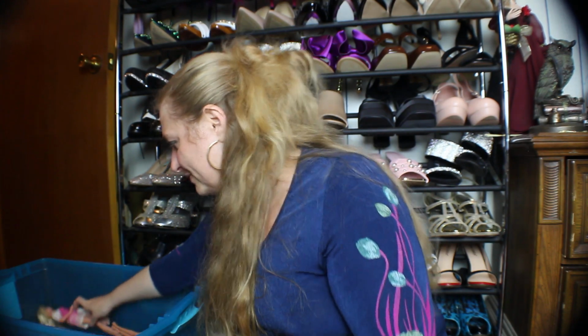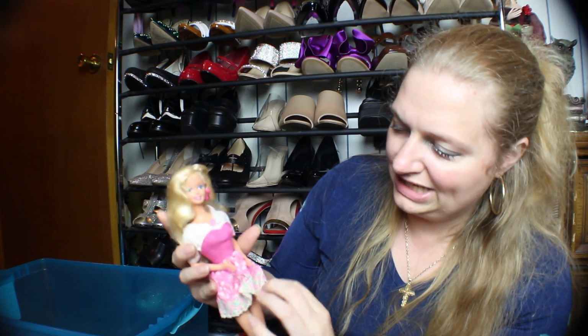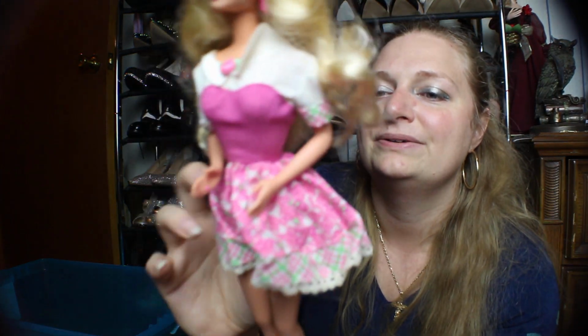Okay, so this is the Barbie, that one with those two little dolls I showed you earlier for the tea party. And she had a pretty dress too. I did play with her a lot too.